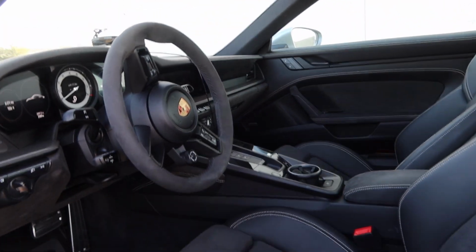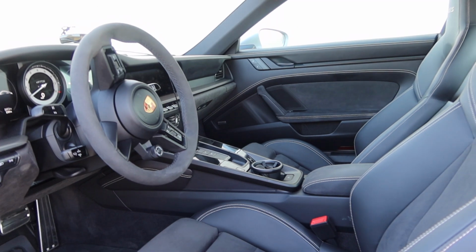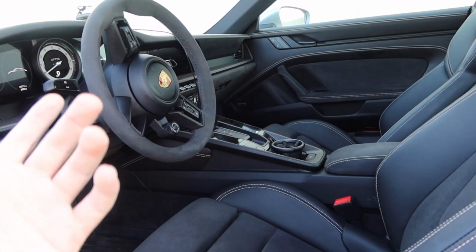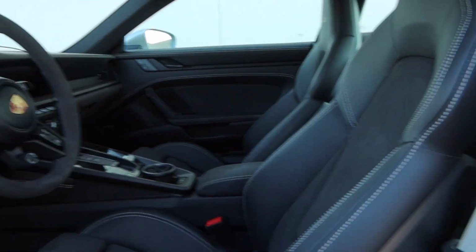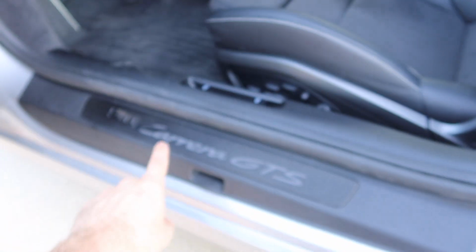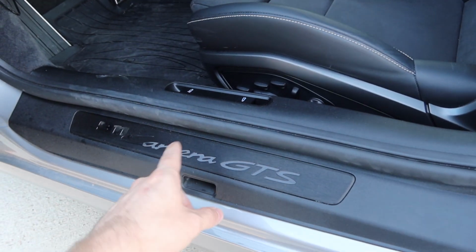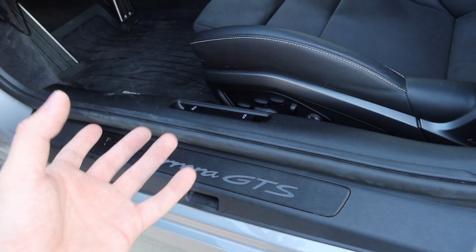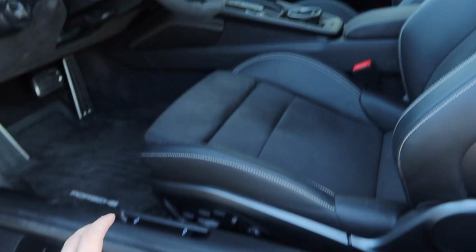Now, you can get a full leather interior if you want to, but personally, I think if you're going to get the GTS, you're probably somebody who enjoys driving, you enjoy the sportiness, and I think the Alcantara is probably going to hold its value better, and it just looks a lot cooler. And also in the GTS, you get this black brushed aluminum as standard. You can also option some carbon fiber, but personally, I think considering this car kind of has that black pack theme to it, it does really blend in well with the rest of the interior.